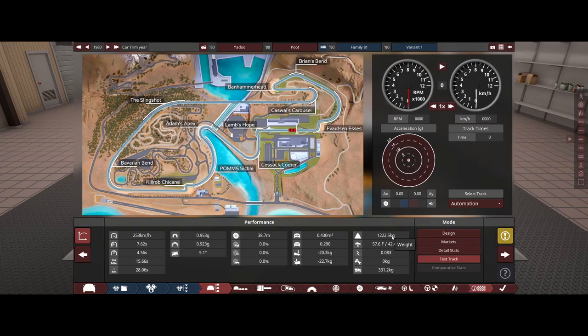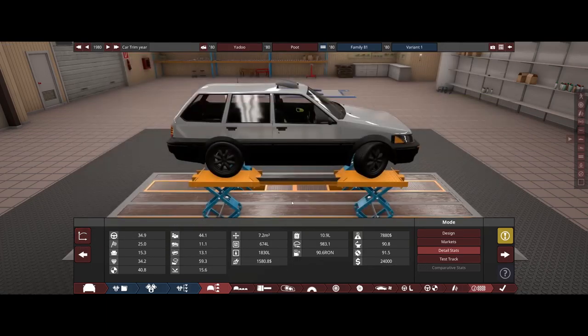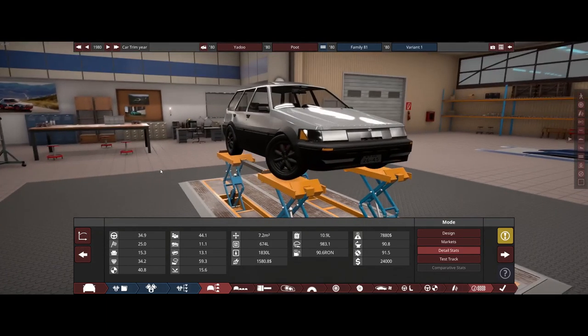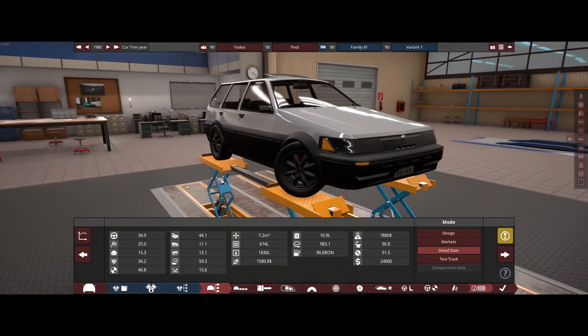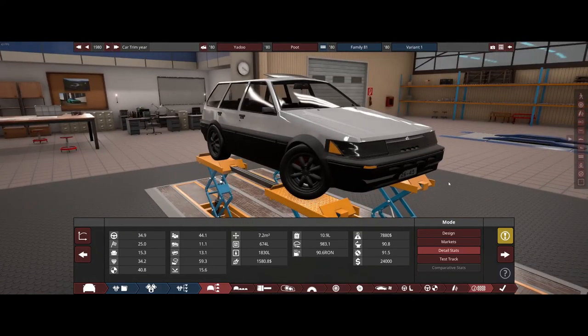It reckons it weighs 1,222 kilograms, which is quite heavy. Is there any change to the price? The price is still good. So everything else should still work and be good. Do I export it and hand it to him with the turned wheels? No, I'm not going to be a dick. I'm going to actually fix that.